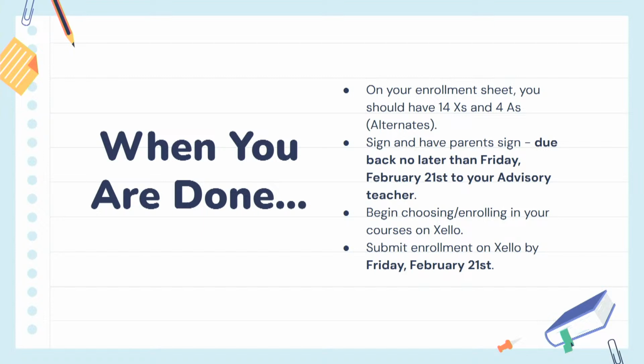You need to have that sheet filled out. You will sign it and your parents will sign it, and you need to return it to your advisory teacher by February 21st. Okay? That's about 2 weeks away, 2 weeks from this Friday, so a little over. You also need to get into your Zello course planner and choose those classes and have those submitted, again, by February 21st. Okay?